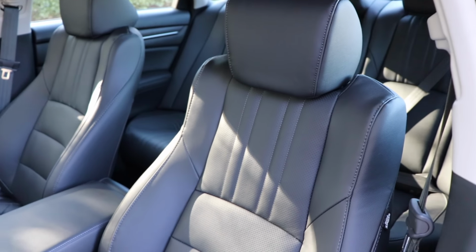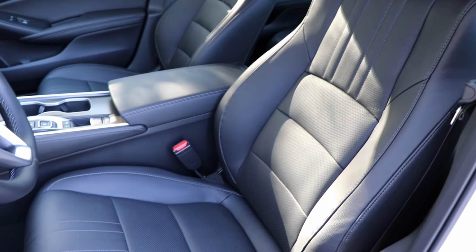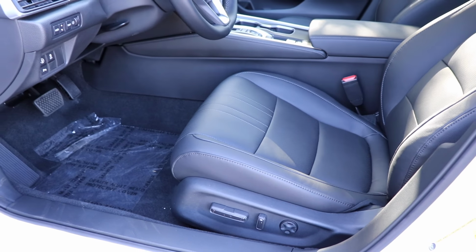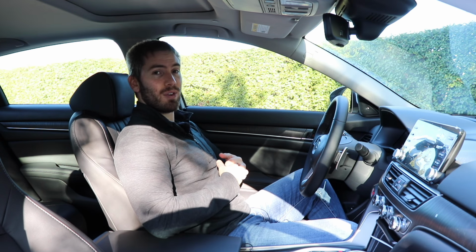These seats seem to be a little softer than some other vehicles, especially that Camry I was just in, and they're comfortable. Good bolstering, not super aggressive, not super sporty. I've got good headroom with the seat all the way down, and overall just comfortable seats. I could sit in here for a long time.